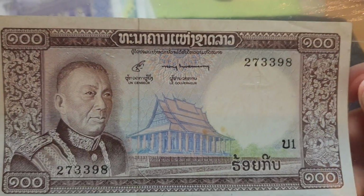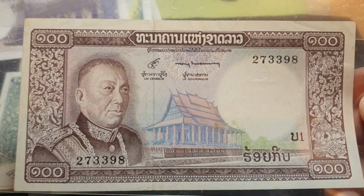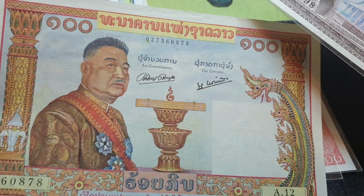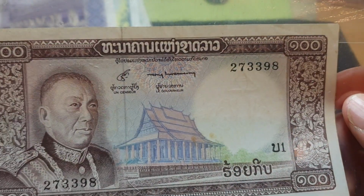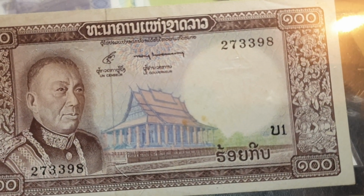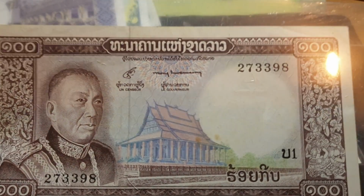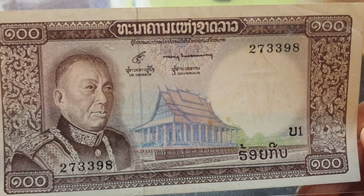So in 1974 they issued this 100, which is smaller than the previous one they issued. That was quite a nice banknote, but I would use that one for the first banknotes of Laos. And this one has another temple on the front, and the watermark is the same. The watermark's the same on all of these.